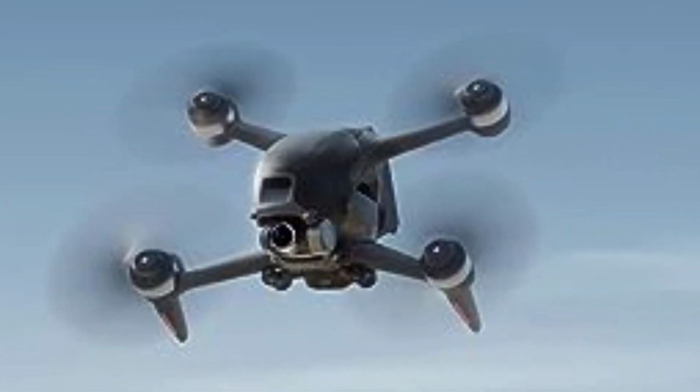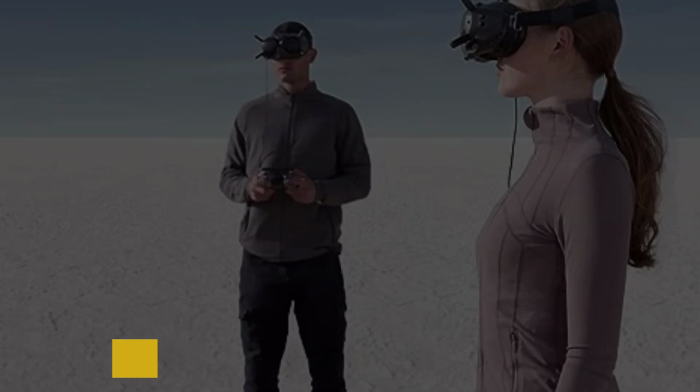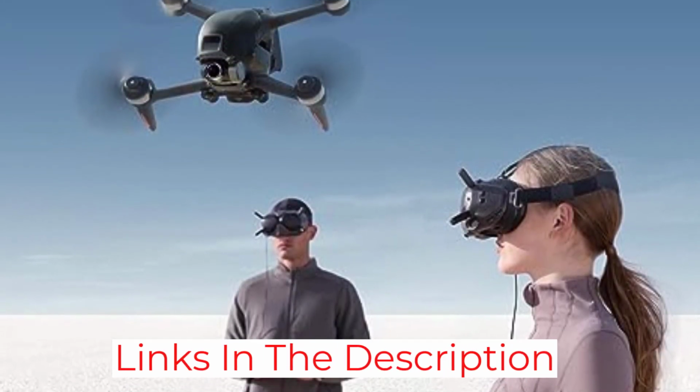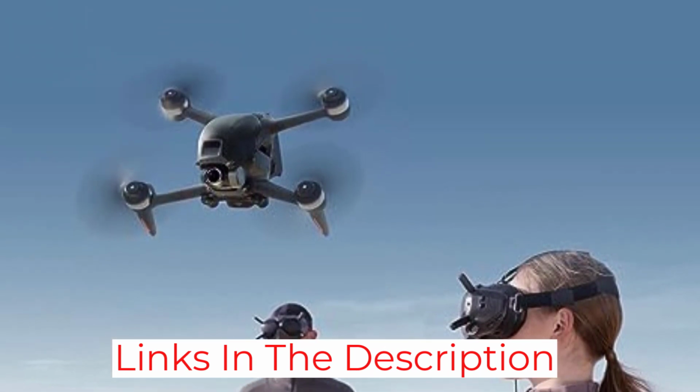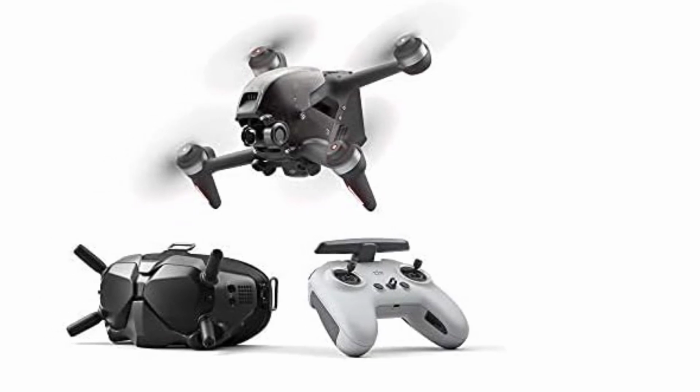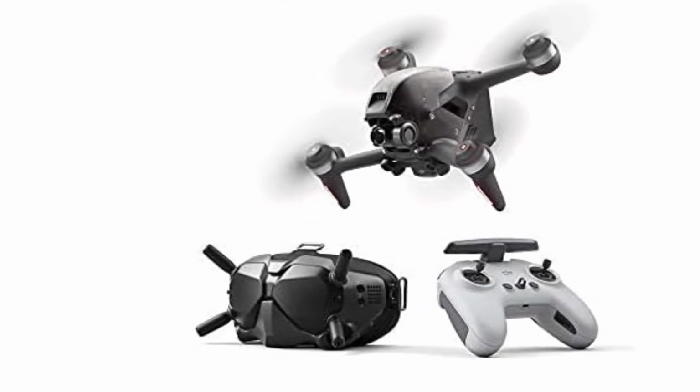Sport mode ups the top speed to 60 miles per hour and sets the controls to a similar configuration as other drones. Manual mode removes all limiting controls and sensors, allowing the user the freedom to maneuver the drone freely and reach its top speed of 87 miles per hour.